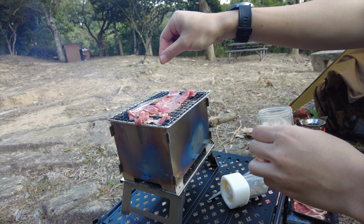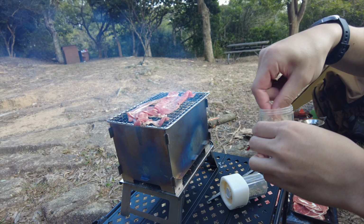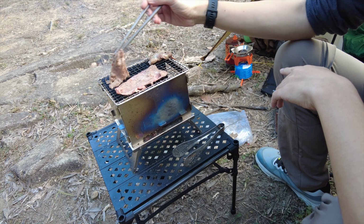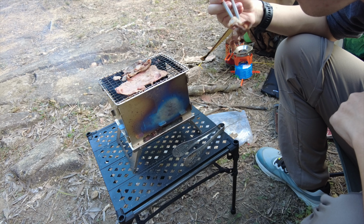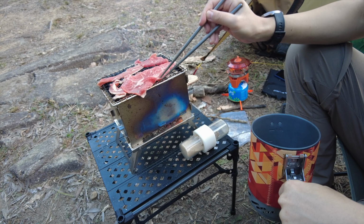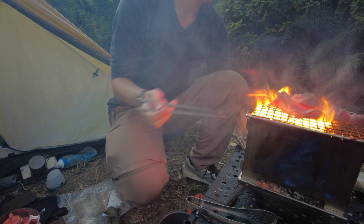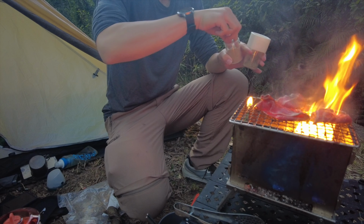For dinner, I bought a few packs of frozen sliced beef and lamb. And all I did with them is just put them on the grill, sprinkle some salt and pepper, let it cook, and dig in. It was a cycle of grilling, sprinkling the seasoning, cooking, and eating. I felt like a machine. I continued that cycle well into the night, devouring protein like never before.